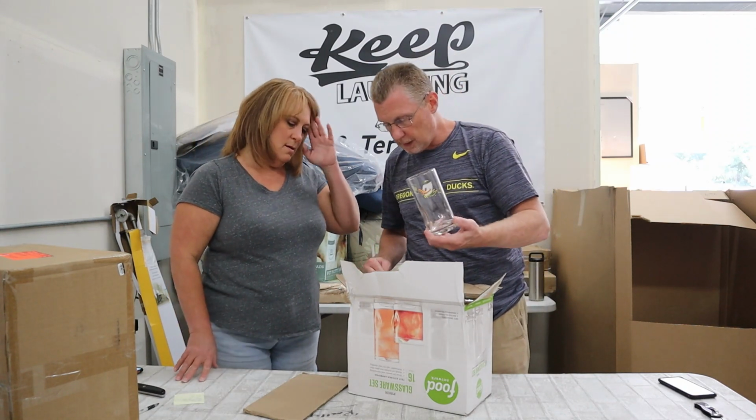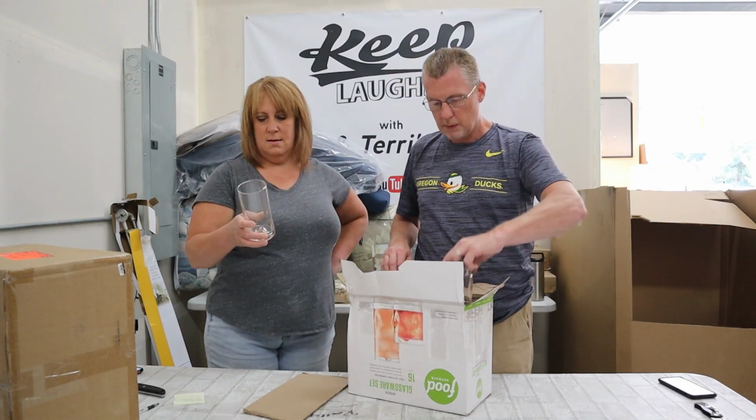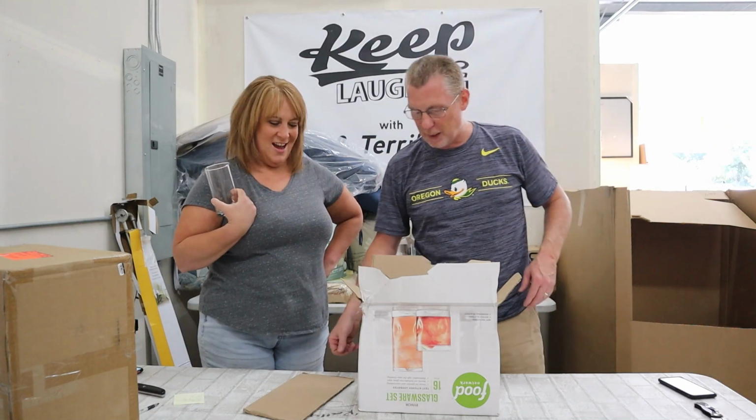Are these the same glasses we have in our house? I think they are. They are. You know what? We have a few that are broken. Maybe we might have a replacement set. These are our glasses.